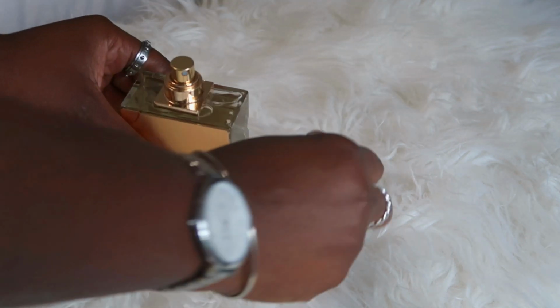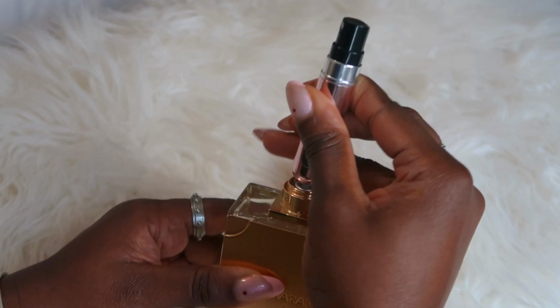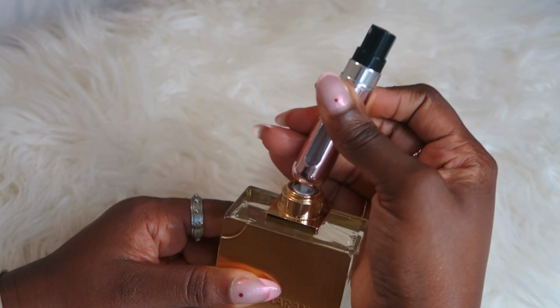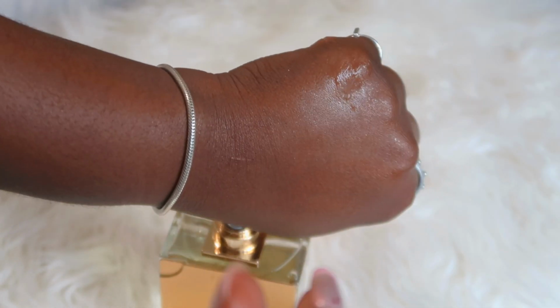I just like the idea that you can basically pump your perfume in here and have this with you on the go rather than taking your full-size bottle. If you don't have a travel size bottle of your perfume or a tester or a sample, you can just decant it into this and travel with it. So yeah, very essential actually.